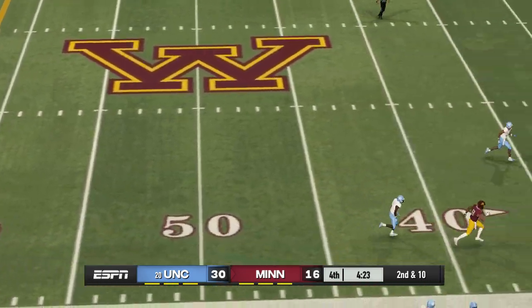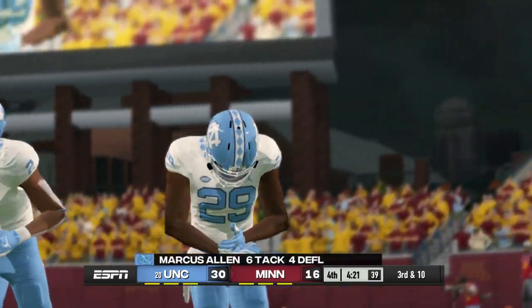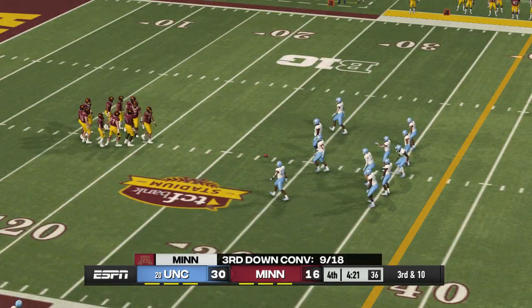He chucks it downfield. Incomplete. Almost picked off. I'm not sure the quarterback saw him when he was getting ready to pass because he stuck his paw right in the passing lane.